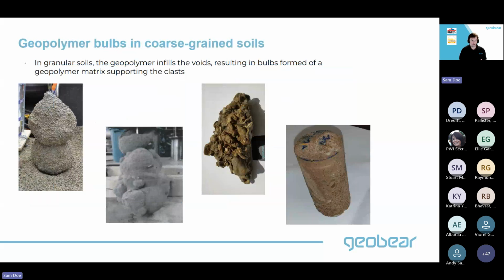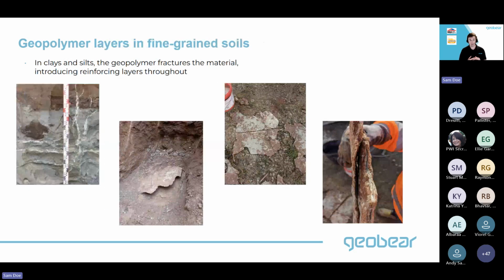So geopolymer develops differently whether you're working in a coarse-grained or a fine-grained soil. In granular soils, the material fills the pore space between the clasts, creating essentially a matrix and binding the soil into these kind of bulbs. And in clay soils, the geopolymer expands and essentially hydrofractures the clays, creating high strength layers within the clay, providing confinement and strengthening.